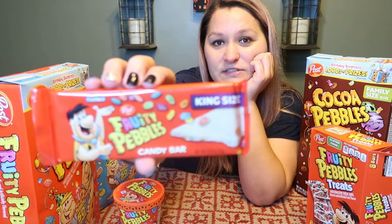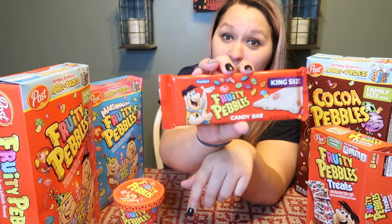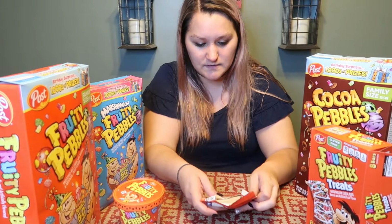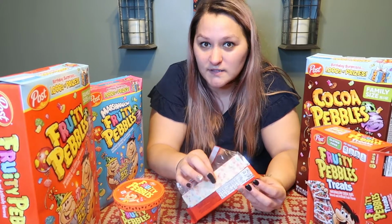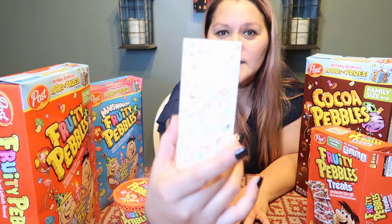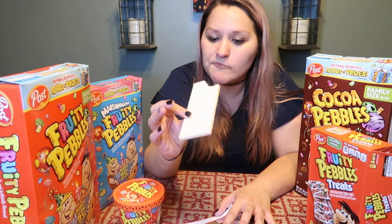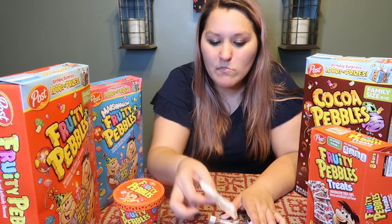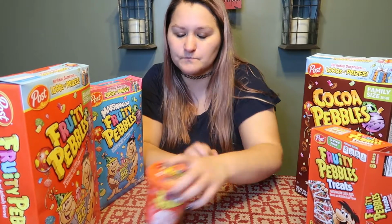It looks so good. And it's king size. Look, Fred Flintstone looks so excited. Let's get her open. Ooh, white chocolate. Ooh, it smells like a Fruity Pebble. It's white, and then you can see the Fruity Pebbles. That is really good. White chocolate and Fruity Pebbles, best combination ever.